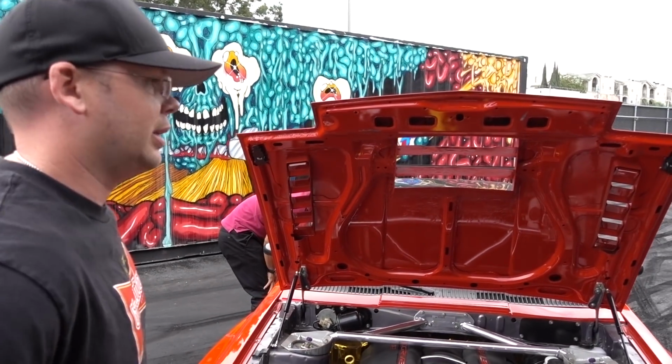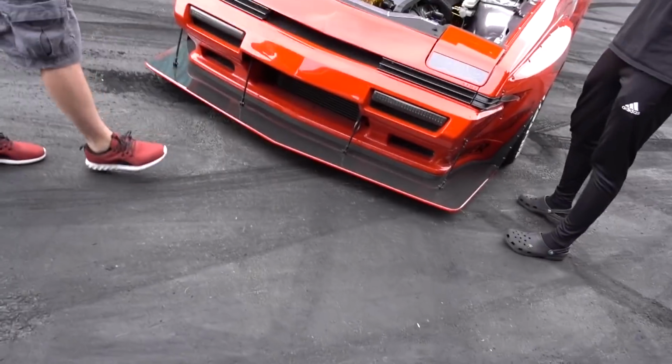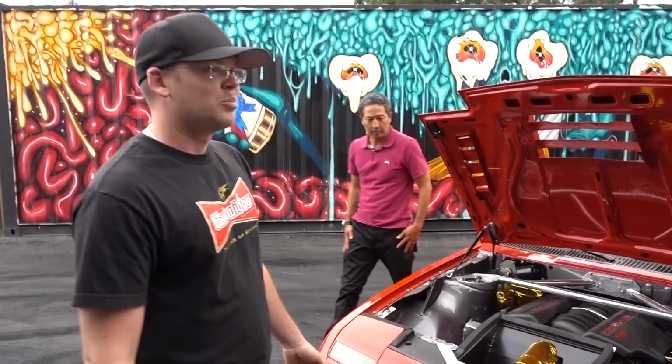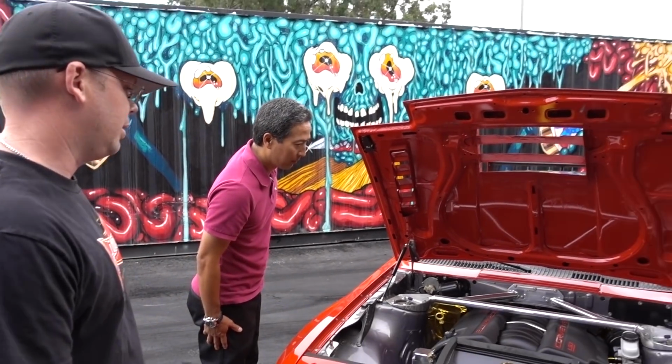I mean, it's great. I get close to 30 miles a gallon on the freeway. What? Because the gear is really long. Yeah, 6 gears is just perfect. So 30 miles a gallon? 1,000 RPMs at 65. It's barely even idling. Oh my gosh, man.